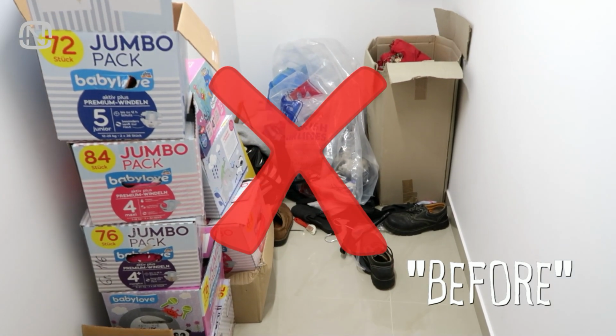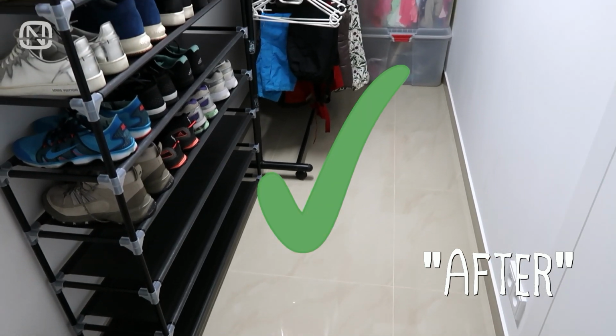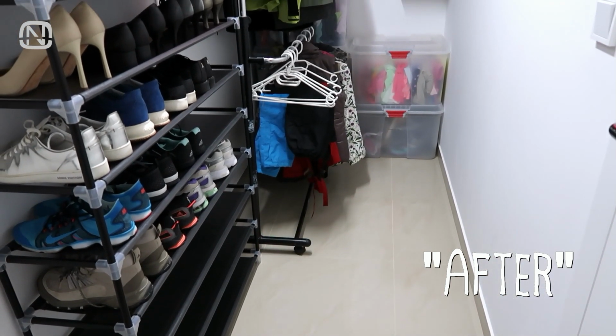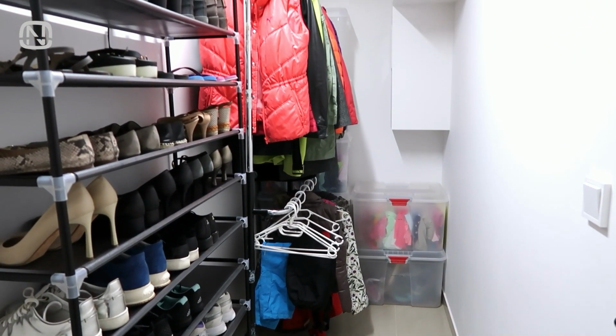This is how my closet looked before, and this is what it looks like after. I'm very happy with the result. Using whatever I had at home and buying only the very minimum, I turned my storage room into an organized closet for outwear.